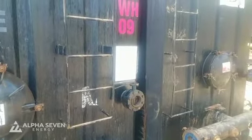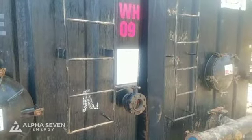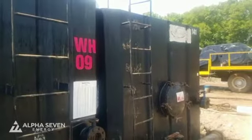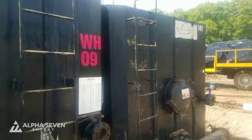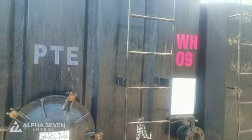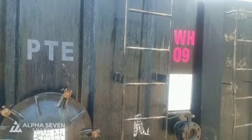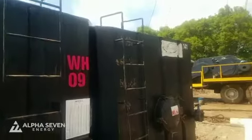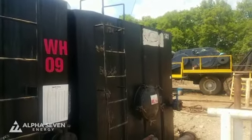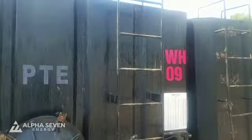Okay, we're closing out the day. We started working an hour early and leaving an hour early due to the heat. But it's a really good day today. We did 129 barrels total, and that gives us a total of 1,199 barrels we brought out versus our load at 2250. So we're making good progress.